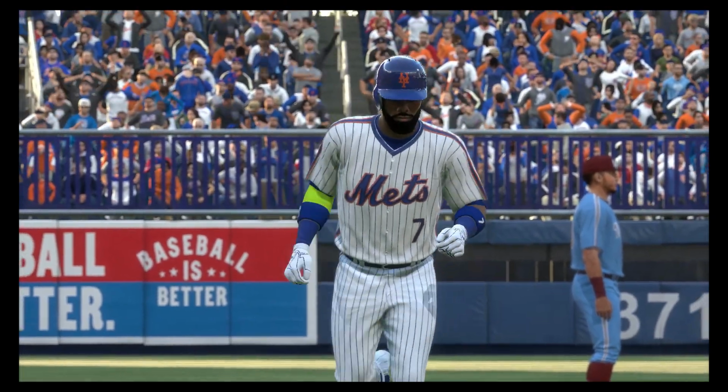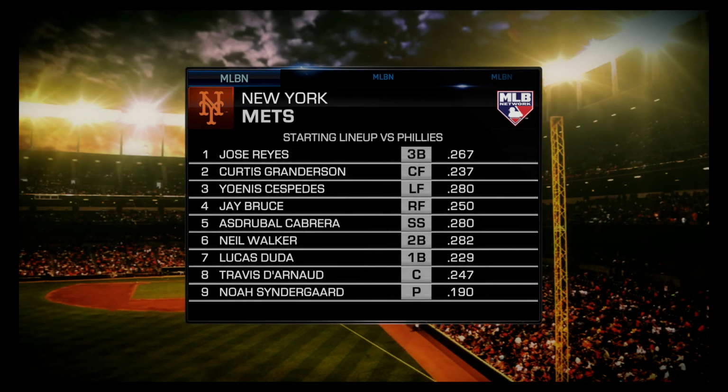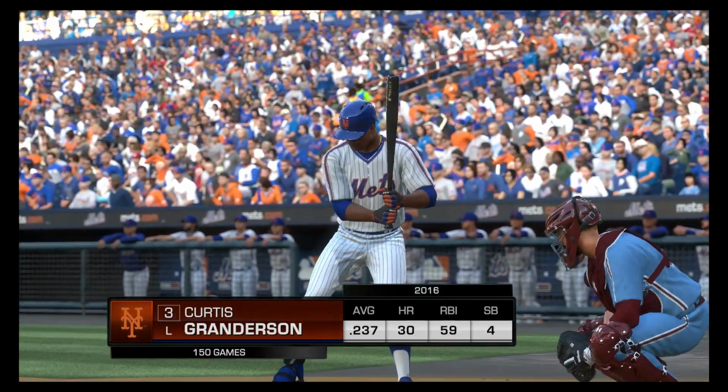Time now to take a look at Terry Collins' Mets starting lineup in this one. Dan Plesac, who are you focused on? Yeah, you know, I love what the Grandy man, Curtis Granderson, does for this ball club. He's certainly a guy to watch out there in this lineup. Everything he does makes them click. When he's swinging the bat, well, they just go.